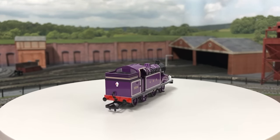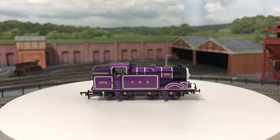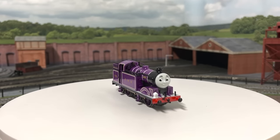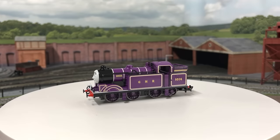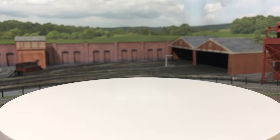In an era where every toy line is transitioning over to All Engines Go merchandise, it is such a godsend that Bachmann is still over here making the characters from the old show that we all want, and trying their damnedest to make them as accurately as possible. I am very excited for Stanley.